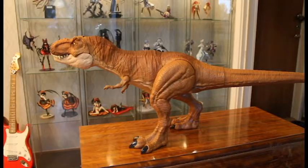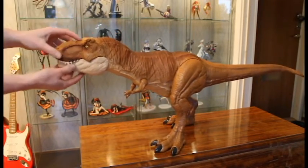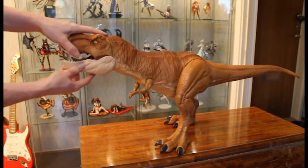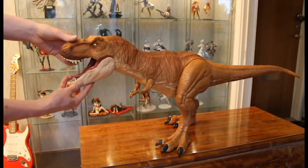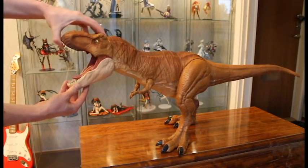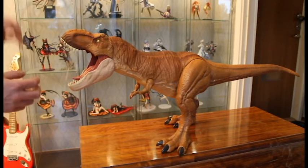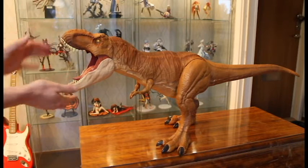Let's go around it to better reach the main feature, which is the head. And you can turn the upper jaw a slight bit like this to help support a good roaring pose, and you can open it like this. So it looks better if you turn this up too, like this. Now we have the complete T-Rex roar. Listen. Oh, that was not the figure roaring. Ta-da! This figure does not have any sound features.